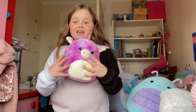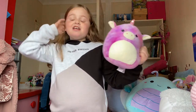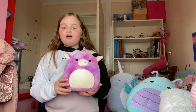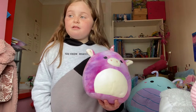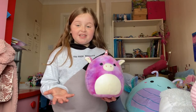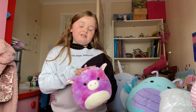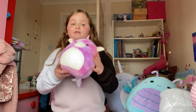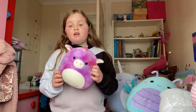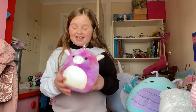This is the first one I got, and I'm going to be telling you how I got it. I had some money, and I was online, and I got some fidgets, and I also found this. It's 19 centimetres, and I got it off Amazon, and I was expecting it to be bigger, but it came this small. But that's fine.